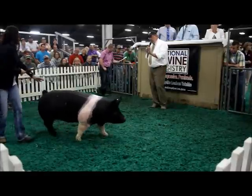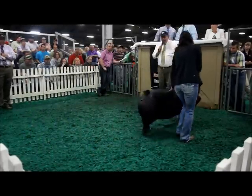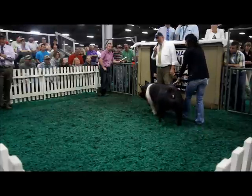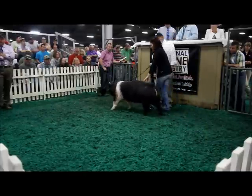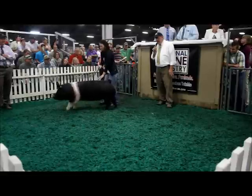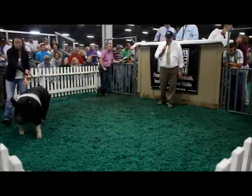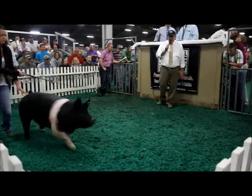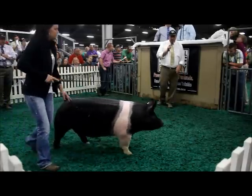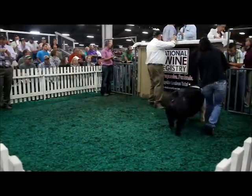Guys, we could take this one right here and run her in any show ring across the country, and you're going to hang banners, you're going to be competitive. Premier program, premier Hampshire gilt. Sit back and have fun and watch this one, guys. At the end of the day, we could be taking another photo for another record-selling Hampshire female. Congratulations to the Brattain family. Let's give them a big round of applause for a tremendous offer and a tremendous female for you to buy.